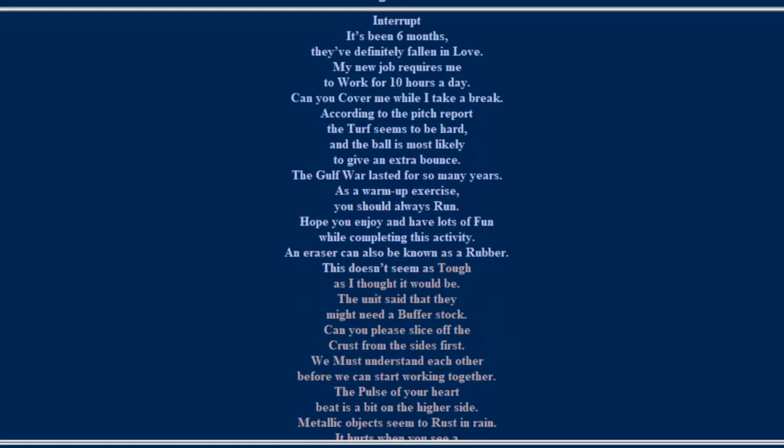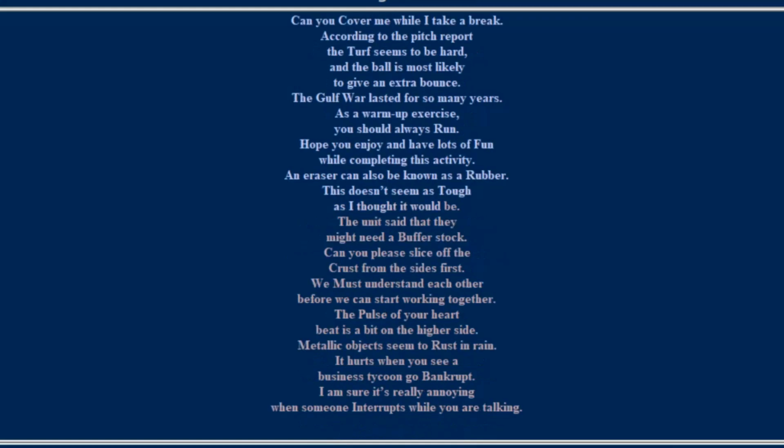This doesn't seem tough, as I thought it would be. The unit said that they might need a buffer stock. Can you please slice out the crust from the sides first? We must understand each other before we can start working together. Pulse of your heartbeat is a bit on the higher side. Metallic objects seem to rust in rain. It hurts when you see a business tycoon go bankrupt. I'm sure it's really annoying when someone interrupts while you're talking.